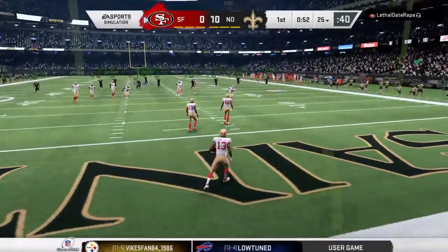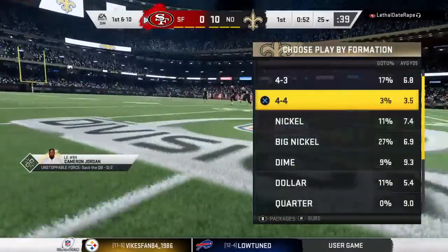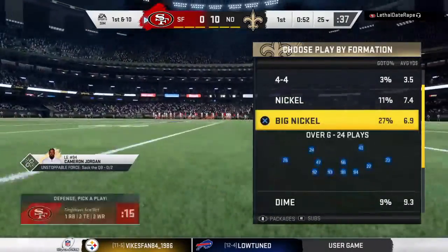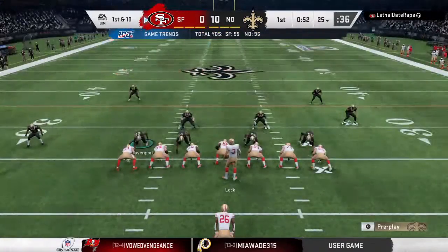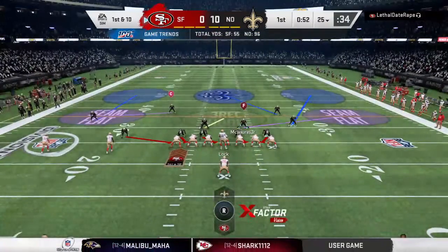And a fair catch signaled for and taken successfully. The Niners take over first and 10 at their own 25-yard line. The 49er offense set to get this drive underway.